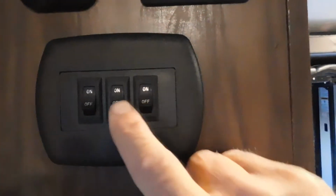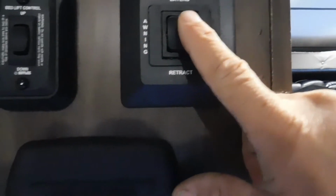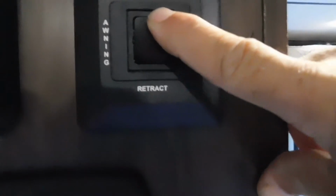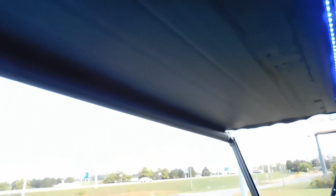Up above on the left, there's a little control panel for your interior lights, exterior lights, your bed lift up and down, and your awning extend and retract. I'm going to run that out real quick just to show you how far to run your awning out. A lot of people will overextend these.